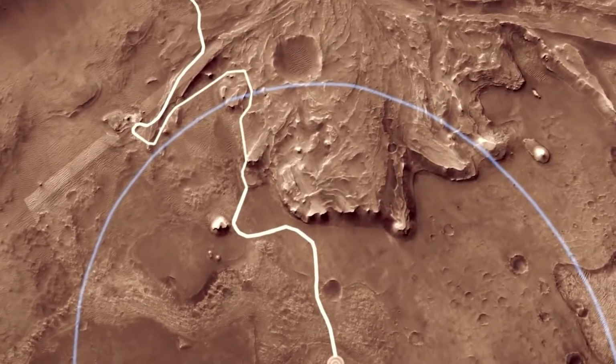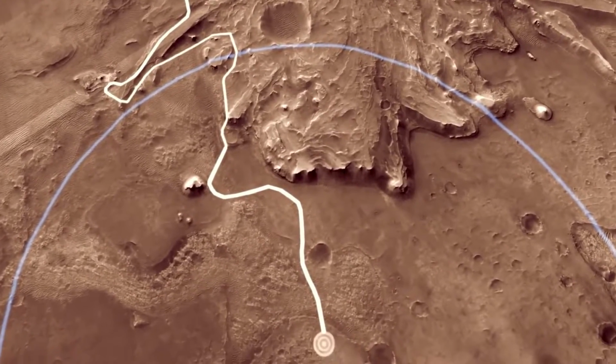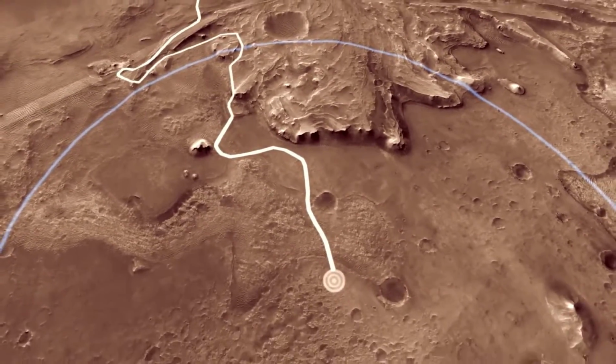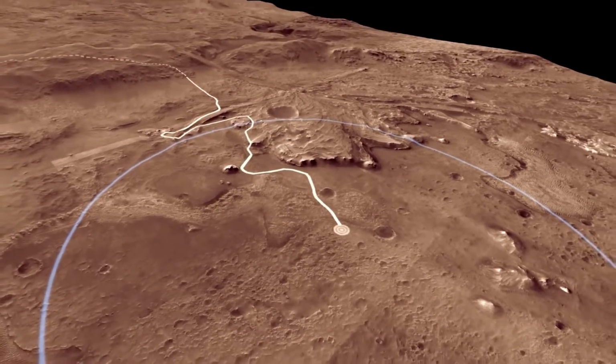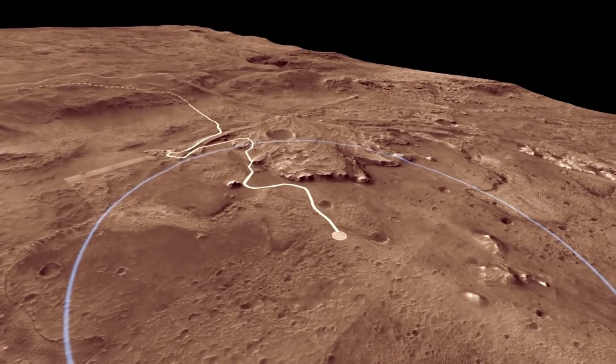An ancient lake is a fantastic place to pursue our goal of looking for possible Martian life. On Earth, lakes are filled with living creatures. Evidence of that life is often preserved in the mud and sand deposited on the bottom of the lake. So, we use the rover's instruments to explore the rocks of the ancient lake bed.